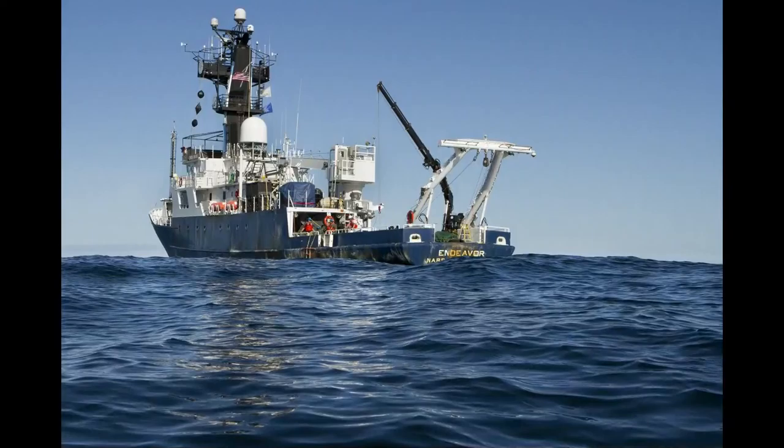we're doing what we call live boating. So we're not anchored. We have to live boat, which means they're always driving the boat against the current and against the wind to keep us on station. So that's been one of the challenges.